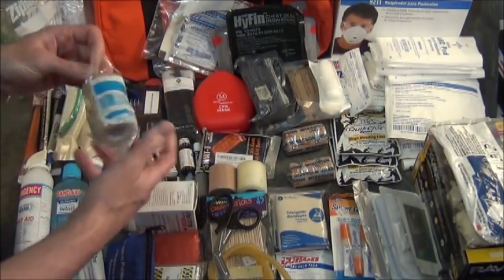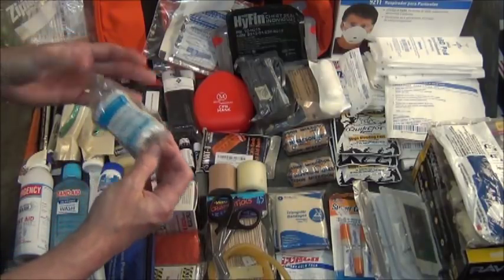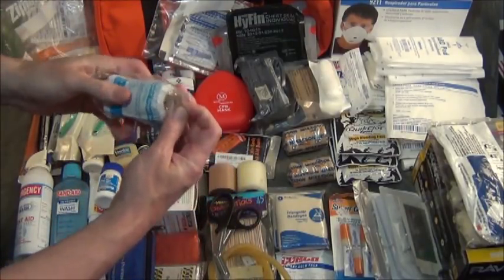As far as tapes go, this happens to be the non-adhesive tape.